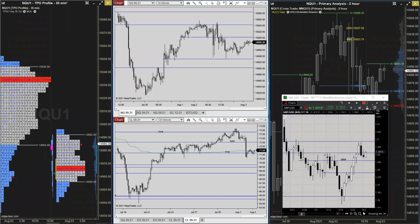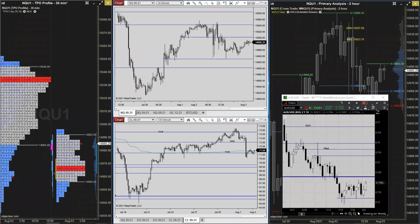Cable, not much more of a wider range than that, although we are back above 139. And the Aussie has moved a little bit higher. We did see a bit of a rebound here yesterday, and it's continued to move higher. Once again, that weekly level of 74.27 is where the rubber meets the road.